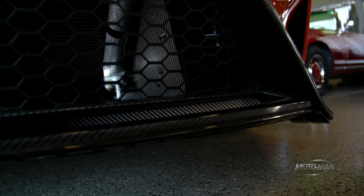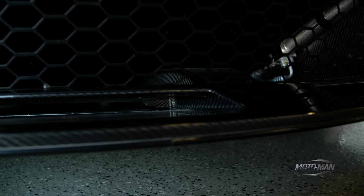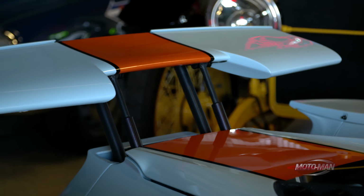The second is the ride height, and it's fascinating how quickly it can adjust the ride height. I will demonstrate that later. And then the front under tray, that hydraulic system controls it. And then last but not least is the rear wing. That is also controlled by the hydraulic system.